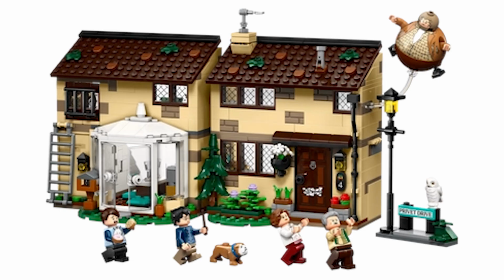Privet Drive: Aunt Marge's Visit comes with 639 pieces for $89.99. Relive Aunt Marge's visit to her brother Vernon Dursley's home at 4 Privet Drive with this LEGO Harry Potter set. It includes 5 LEGO minifigures: Marge Dursley, Vernon Dursley, Petunia Dursley, Dudley Dursley, and Harry Potter, plus an inflated Aunt Marge figure and a Ripper the dog figure.